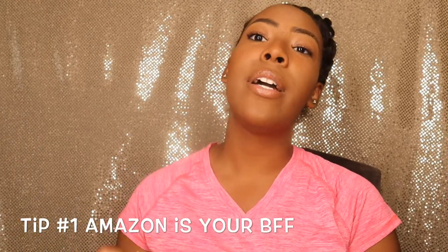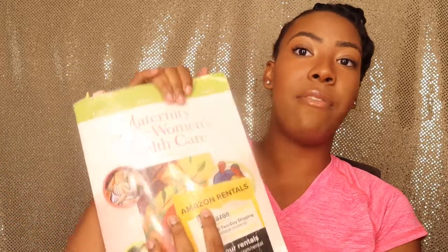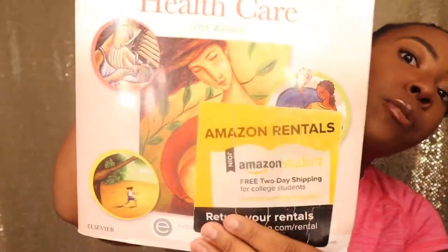So my first tip to you guys is to always rent your books off of Amazon. It's just nice to always have it, and you can do a semester rental. This book regularly costs $100 and something, and guess how much I rented it for? $24. Sometimes I recommend buying the core books that you absolutely need, because you can always go back to review them.